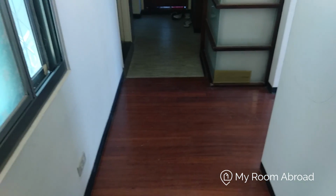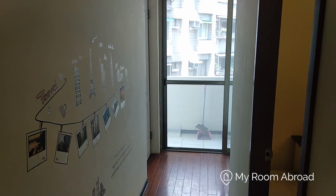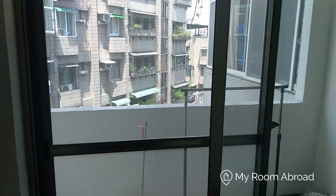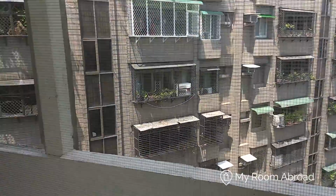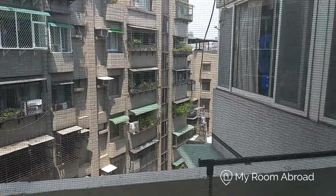What I love here is this Japanese style wooden floor, which is very nice. Right here we have a shared balcony with some rooms left and right. So this is really nice, with a nice view. We are in an elevator building on the 6th floor, and elevator buildings are known for being higher quality buildings in Taipei.